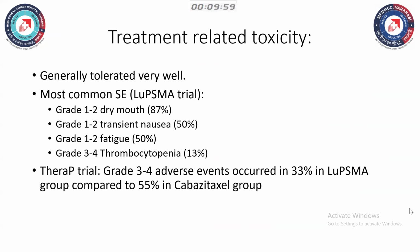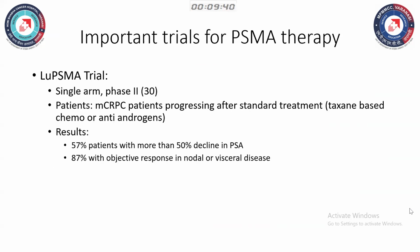The most common side effect from the lutetium PSMA trial is dryness of mouth, followed by transient nausea, fatigue, and thrombocytopenia. In the therapy trial, grade 3-4 adverse events occurred in 33% of the lutetium PSMA group compared to 55% in the cabazitaxel group. So what are the ongoing important trials for this PSMA therapy?